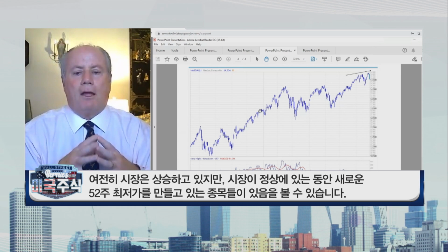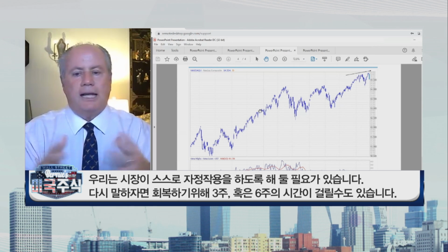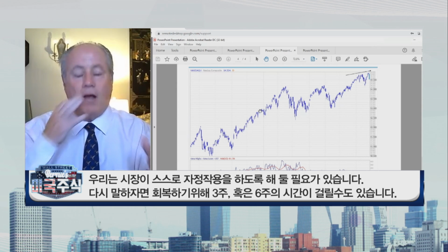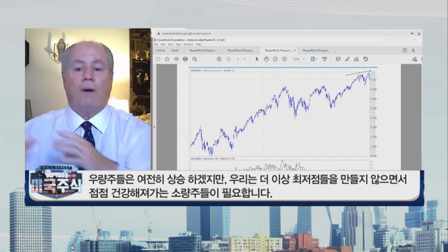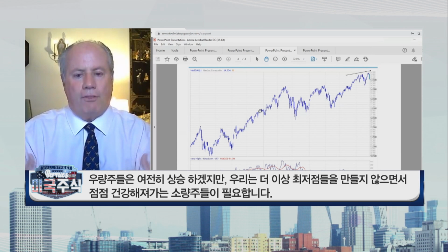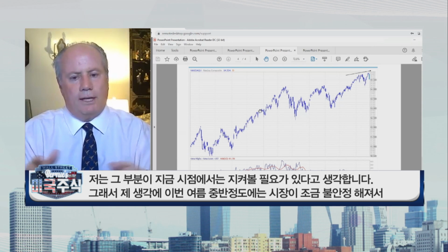We need to make sure that the market cleanses itself a little bit, where in other words, it becomes healthy again. It may take 3 weeks, it may take 6 weeks. The big stocks can still go higher, but we need the smaller stocks to become more healthy and stop making new lows. And I think that's something that we need to watch right now.